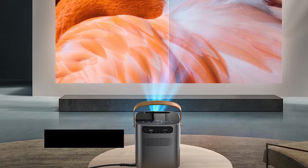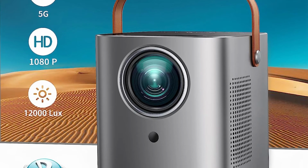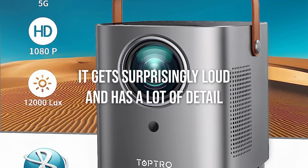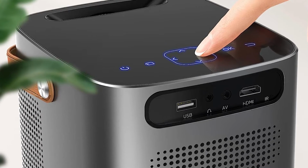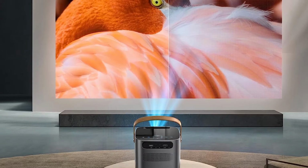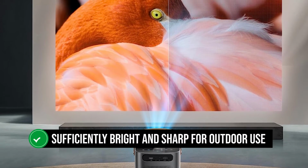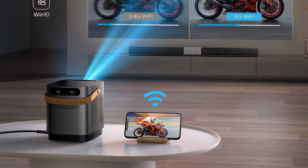It also features 2 built-in speakers that sound decent enough for casually watching movies with your friends. It gets surprisingly loud and has a lot of detail. Just don't expect any punchy bass or fine-tuned highs or vocals. So, what about the image quality? Well, it gets sufficiently bright and sharp for outdoor use, but using it during the day isn't ideal.